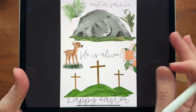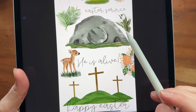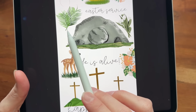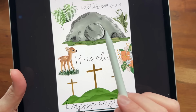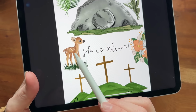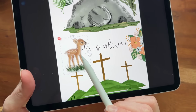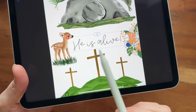And then down here at the bottom, we have the Easter celebration. So we've got Easter service, some Easter lilies, we've got some palm branches, we've got the tomb and the stone. And then we have this adorable little deer here. I just think he's really cute just on the hill down here. You got to make him smaller to be in proportion, but I think he's so cute. And then you have he's alive.